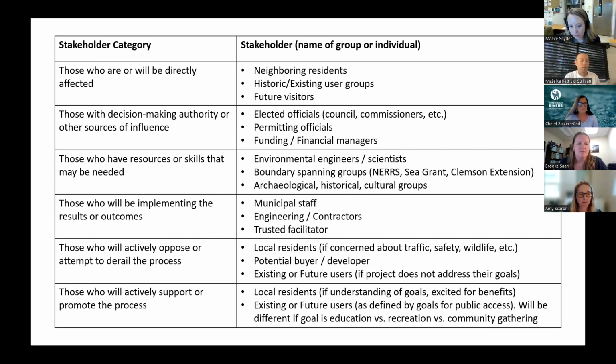So that might be local residents, if they're worried about traffic or safety, or there's going to be snakes in the wetland, or it might be people who hope to access that property in the future. But what I want to point out is that some of these stakeholders are sort of defined by someone's job title, right? Like those with decision-making authority. I came up with elected officials because that's sort of baked into their role.